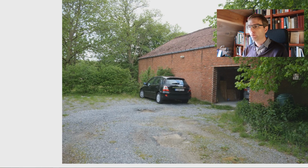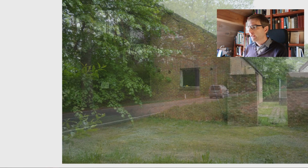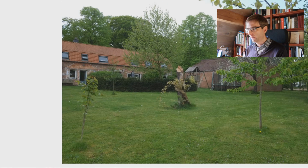So this is the back of our garden. This is when you stand on the street and look to the barn over here. That's our house. So there is a street where we live, and this is actually the entrance for the garden. And then you see the barn in its current stage. It's built in 1956. Our house is built in 1931.